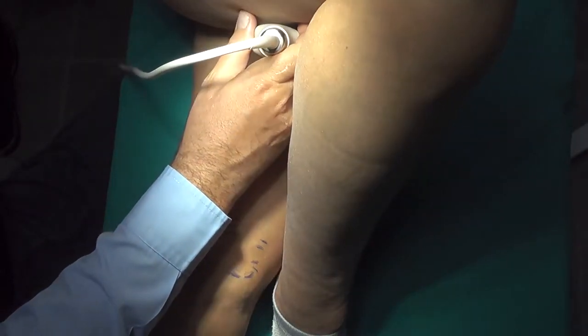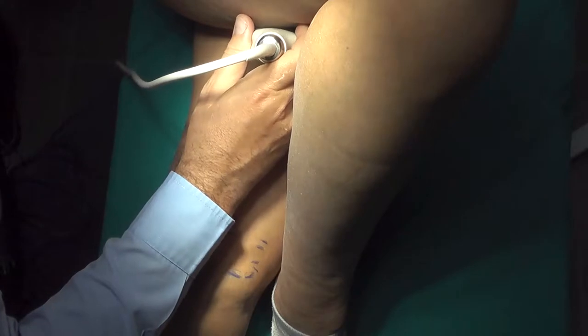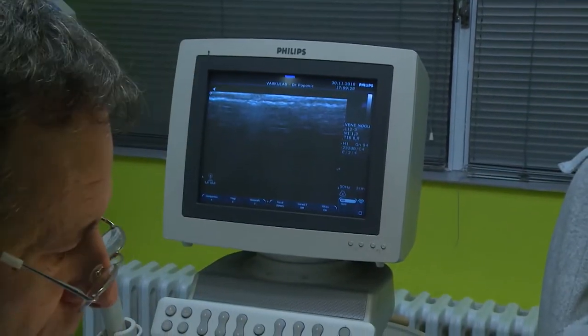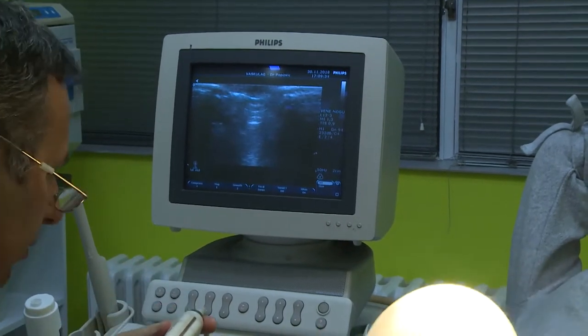So I want to inject in a good position like this one, because the upper part is about 10 centimeters, not more. So maybe this is a good position. Let me check. Otherwise, we will use the traditional supine position. So this is the anterior accessory saphenous vein. You can see, okay? Here it is. I could inject this way, or, let me check, supine normal, okay.